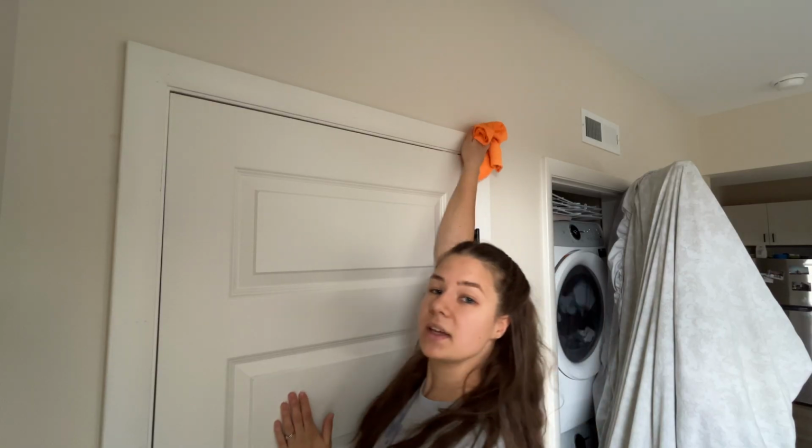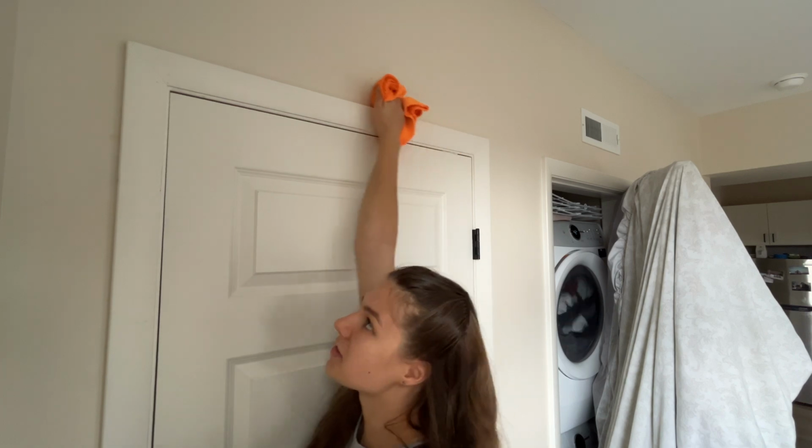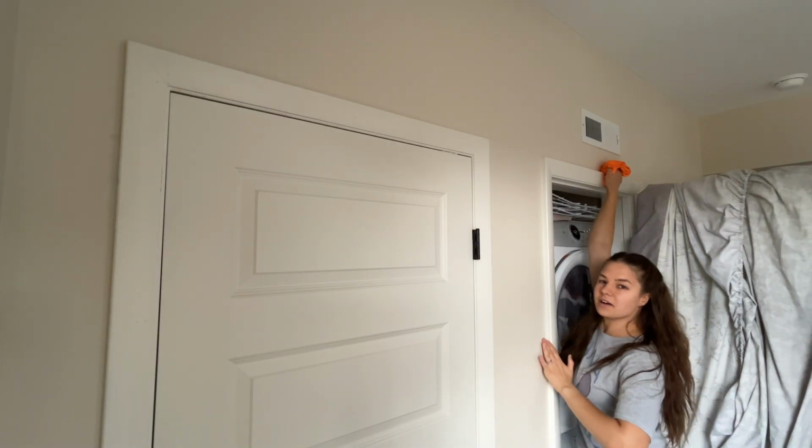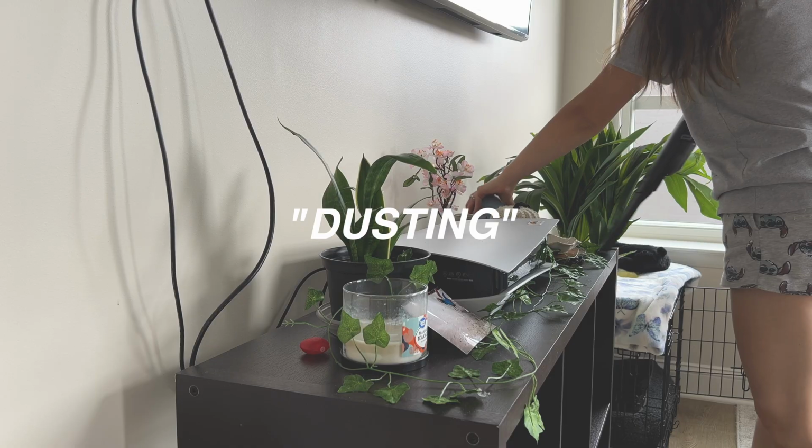There we go. Am I the only one who always also dusts on top of our door frames? I kind of heard that that's not a regular thing to do.